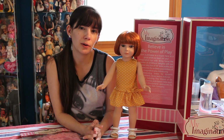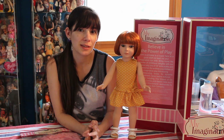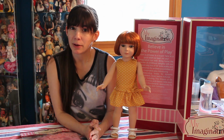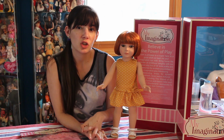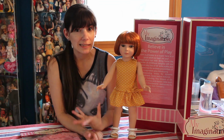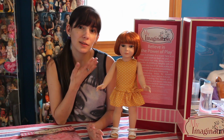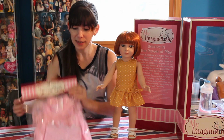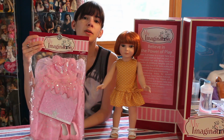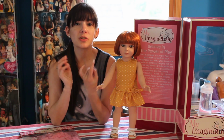The one thing Robert Tonner talked about in the booth tour that we took at Toy Fair this year was that one of the good things about the My Imagination line was that because of Tonner's relationship with different licenses and different license holders, this particular line can get some really cool fashions. So for example, here we have Glinda's Wizard of Oz look that we will try on her in just a moment. But there's also DC.